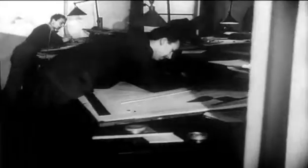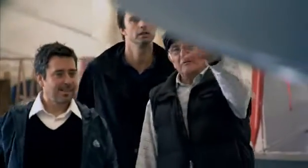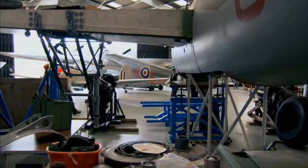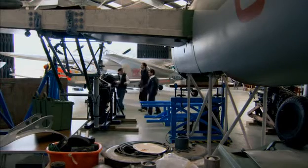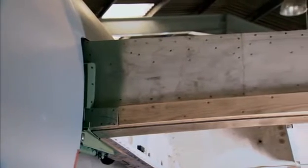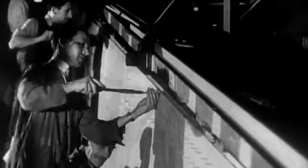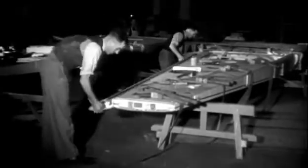The Mosquito was the brainchild of the de Havilland Aircraft Company. Made almost entirely from plywood, it used a minimal amount of the metal that was more urgently needed for munitions, and brought an otherwise redundant industry to the front line of wartime production. While I wouldn't like to say that anybody could build a Mosquito, its construction is very widely dispersed.